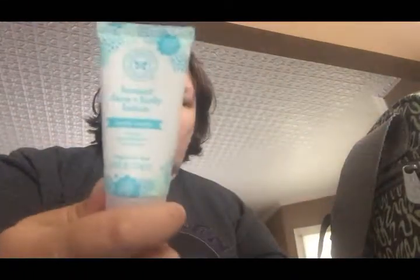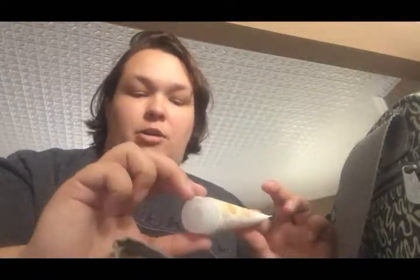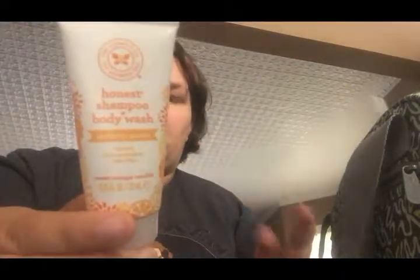And then we got a face and body lotion in case she's dry or in case I'm dry in the hospital. Like, I could use this. It's not a big deal. And then we have Honest Brand shampoo and body wash.